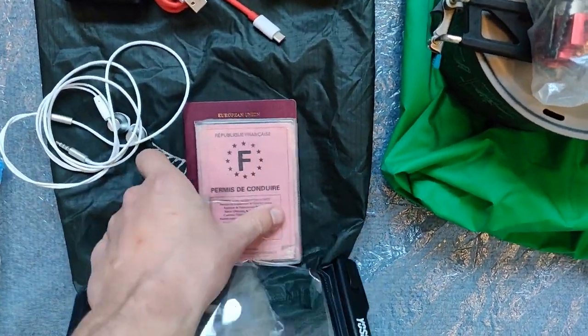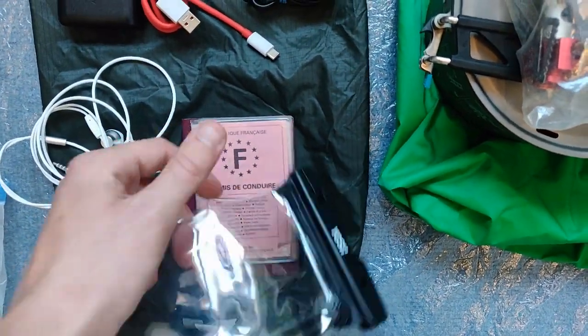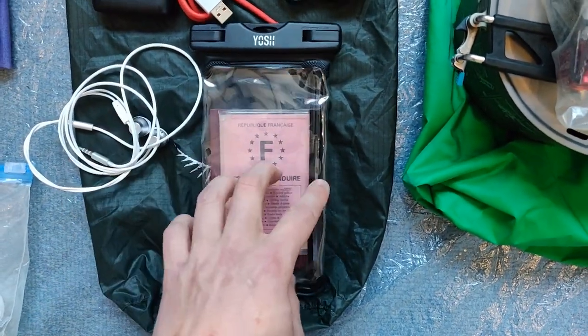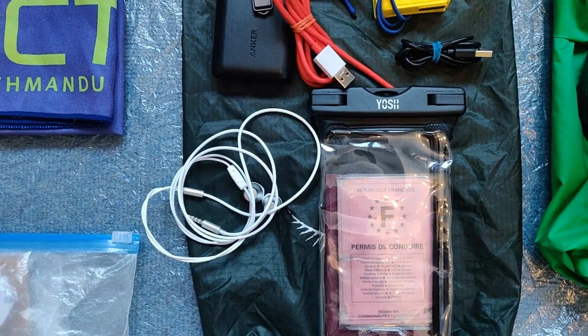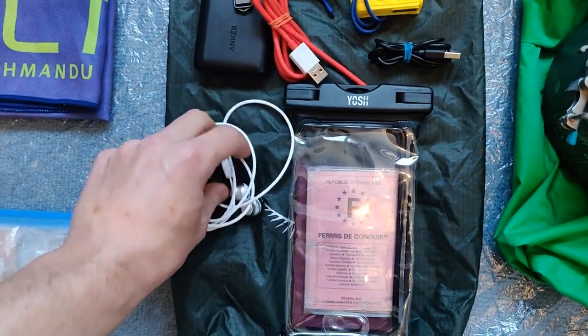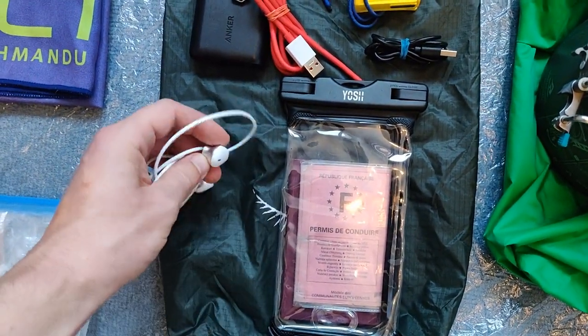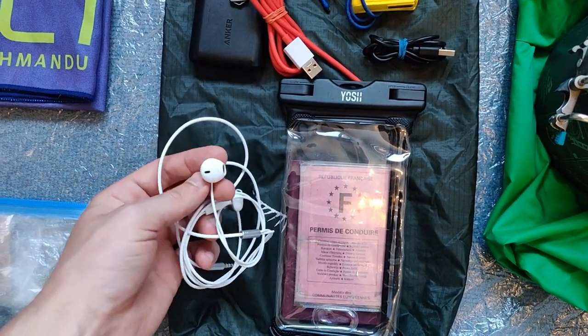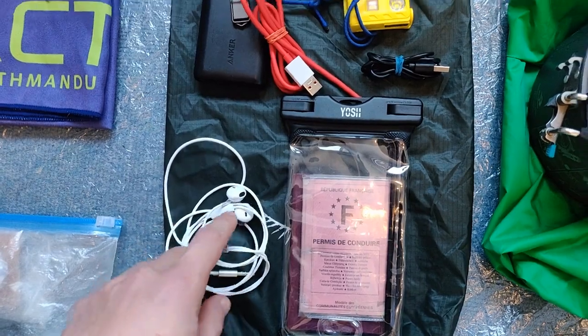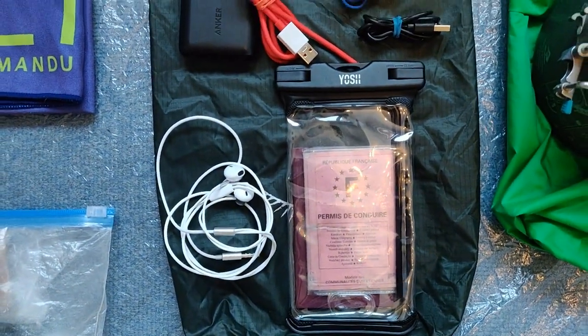Most of the time I'll be keeping my driving license and my passport in it as well, just to be 100% guaranteed that those don't get wet. Underneath that, I've got my earbuds. These are just some cheapos off Amazon. I'm not sure if they're Amazon Basics or whatever. They kind of look like AirPods, but the sound quality is actually quite impressive. I got these the other day as well, so I've been trying them out recently and I'm quite impressed with them.